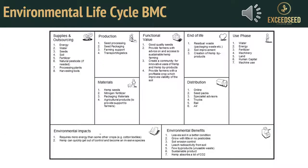Much in the same way, the original business model canvas is used to understand how revenues outweigh costs. The main objective of the environmental layer is to appraise how the organization generates more environmental benefits than environmental impacts. It is clearly evident from the results presented here that this holds true. The focal output of service or product by the organization, in other words, the core functional value of this idea, is to provide farmers with advice on and access to sustainable hemp farming.